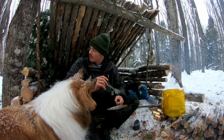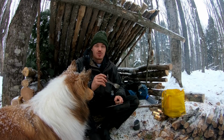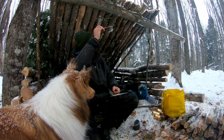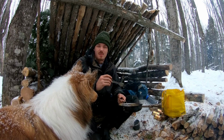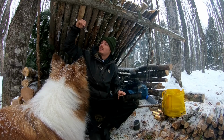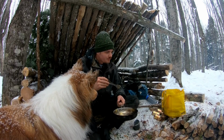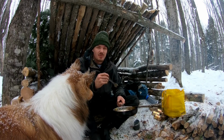I'm gonna probably grab more of this green stuff and build up my walls a little bit. Maybe dangle a little bit over the edge here, wedge it in between my logs, and so it'll block a little bit from the snow. Then I gotta get a bunch of firewood. I don't know if I'm gonna build any raised bed or anything.